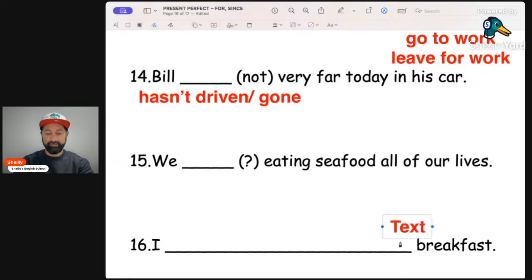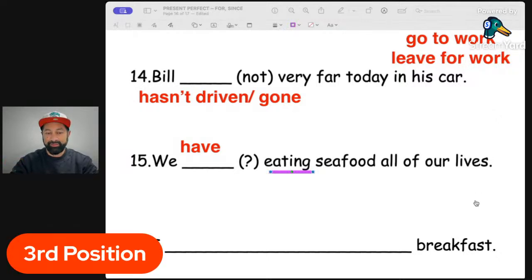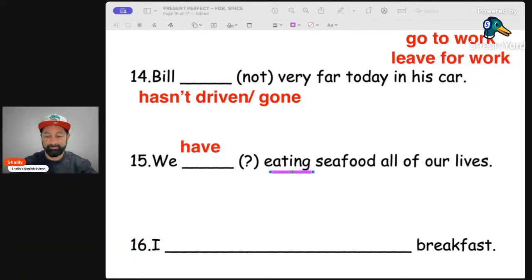For me, we know that we have we. So let's put the first verb, which should be have. We have. Now, my key word here is going to be eating, the ing form of the verb eat. So what verb would we use to complete the sentence? And remember, your verb has to be a past participle verb, which is your third position verb. We have something eating seafood all of our lives.